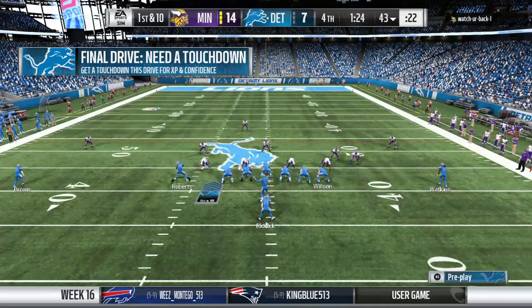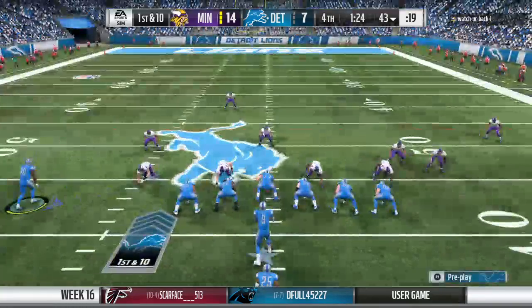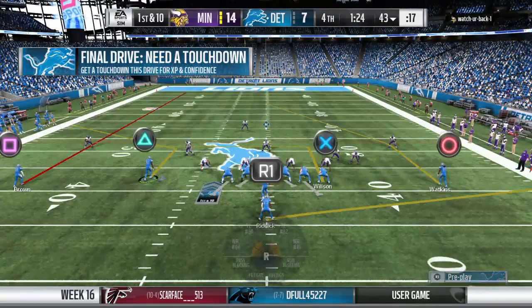Yellow lady! Yellow lady! 80's getting the ball here. 80's getting white.